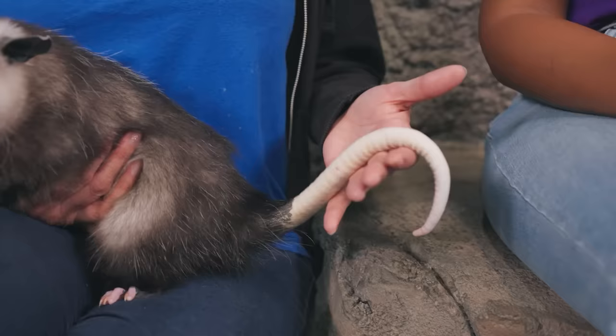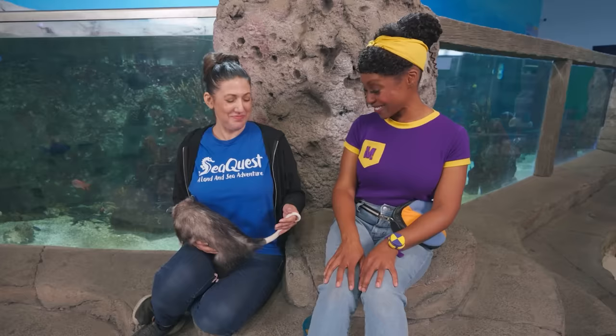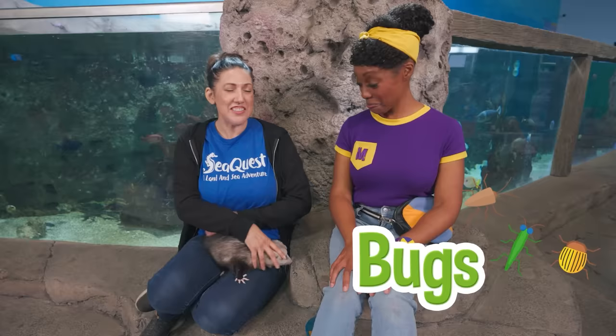Wow, Percy has such a strong tail. Is that for climbing trees? Yes, this is a prehensile tail. Prehensile means there are lots of muscles in his tail. What does Percy like to eat? Percy likes to eat lots and lots of bugs at nighttime, and he likes to eat little snacks here and there. Would you like to feed him one?